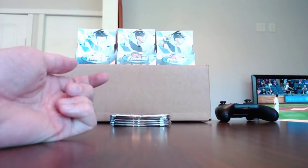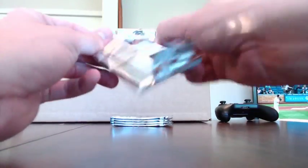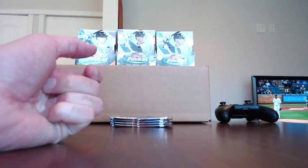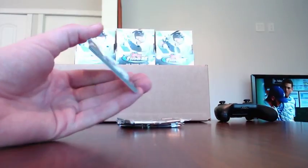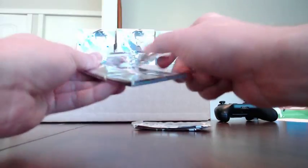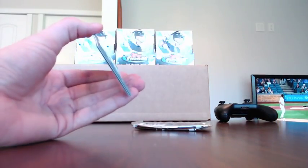Okay, mini box 2. Cornerstones of Archer. Albert Pujols, 29 of 150 for the Angels. Refractor Nolan Arenado for me. Soon to be on COMC for 35 cents.